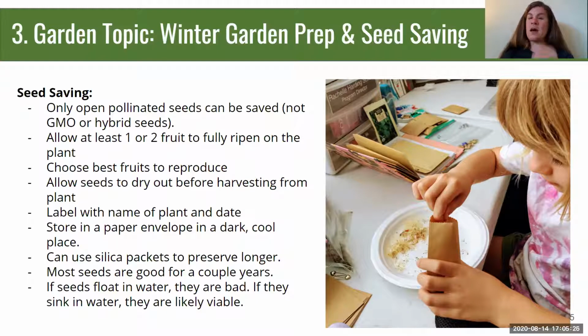I know one way that one of our coordinators does it with amaranth. She uses a paint tray, so it has the ridges on it, and then the bottom has the dip to catch the paint. And so she'll take the amaranth and rub it on the ridged part of the paint tray, and then all the little seeds will go down and come off of the flower that way.